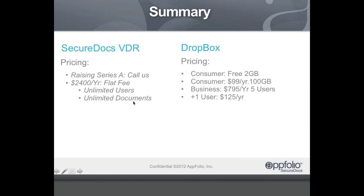But you can see, even in the pricing models that have been developed here, that the use cases are very different, right? When you are going out for raising funds, you may have 20, 30, 40 users that need access to that. With Dropbox, when you're talking about collaboration, you're usually talking about a small group of users that need to edit something. So again, this presentation is not about Secure Docs Virtual Data Room being a lot better than Dropbox. It really is like comparing a sedan with a truck, when identifying when it's appropriate to use one solution versus another.